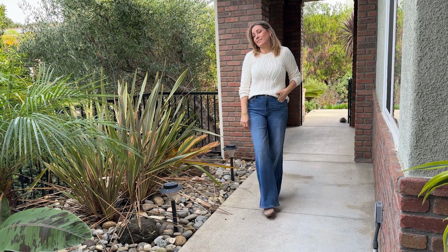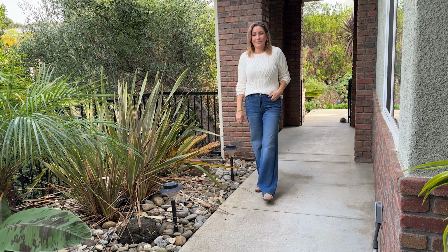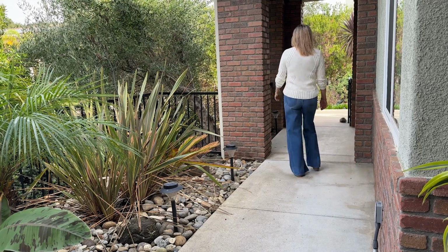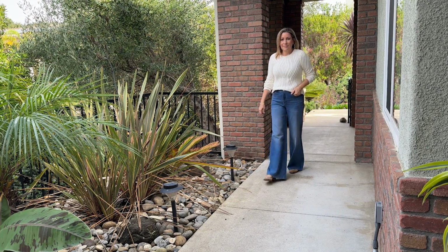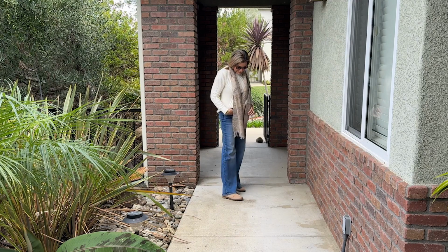And for this first outfit formula, or our outfit recipe as I like to call it, I decided to pair it with a classic cable knit crew neck sweater. And I think that this is a winter staple. I think in all of the cooler months, this looks great just on its own or layered under a blazer or jacket or a coat. So definitely a good, you know, I would say closet staple to have.